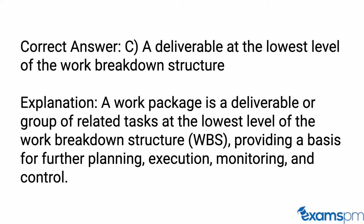Correct answer. C. A deliverable at the lowest level of the work breakdown structure. Explanation. A work package is a deliverable or group of related tasks at the lowest level of the work breakdown structure, WBS, providing a basis for further planning, execution, monitoring, and control.